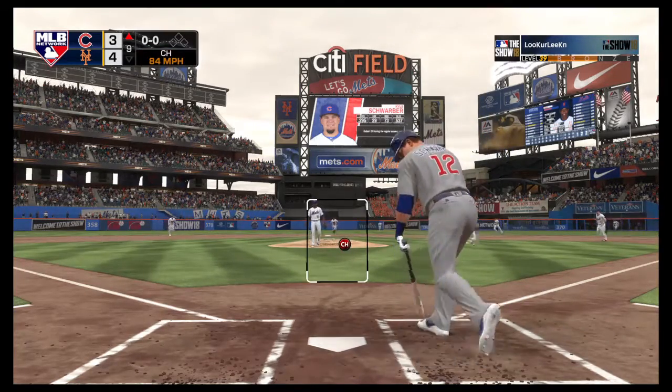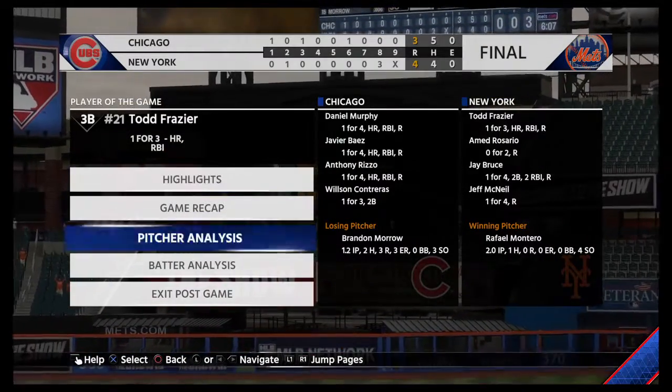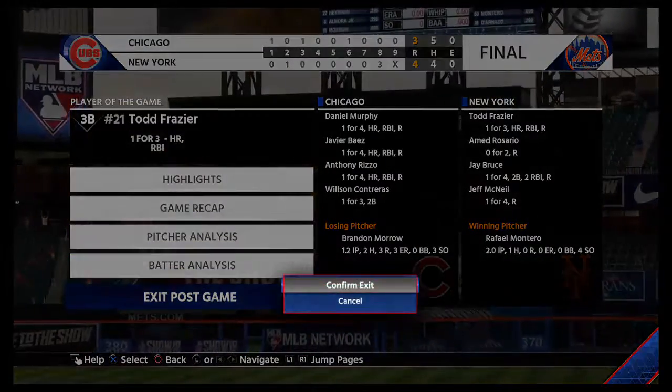Swing and a miss. He struck him out, and that'll do it here as the ball game is over. So we witnessed a close one here, but this man was a big factor in the outcome, so we're inclined to pencil him in as the top player of the game.